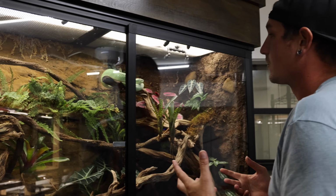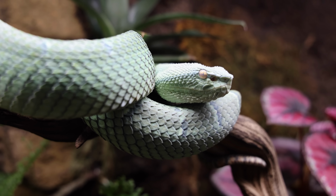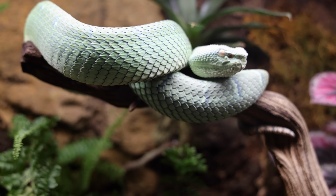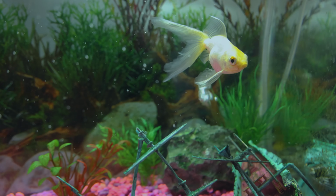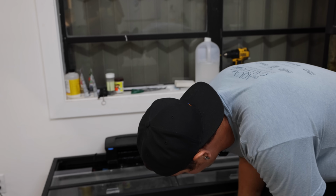Last but not least in this room, well, I have 2 animals left in this room, is this beautiful girl. So this is a temple viper from the Philippines. She's actually in shed right now. We're not really counting fish in this because I guess I kind of do have my daughter's goldfish too. But yeah, last but not least, I just did a video on him not too long ago. We have Crush, the fly river turtle.